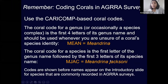Orbicella faveolata, OFAB. The reason we're focusing on AGRRA codes is that it's a bit easier than learning scientific names, and they're universal in theory. Everybody in the Caribbean will know what an MJAC or an OFAB is. Also, if you're going to be volunteering with us with the Marine Park, doing rover diver surveys with us, and getting trained to respond to stony coral tissue loss, it's important to be familiar with these codes.